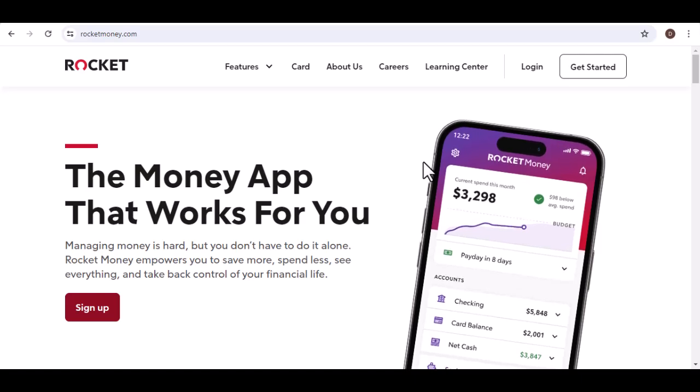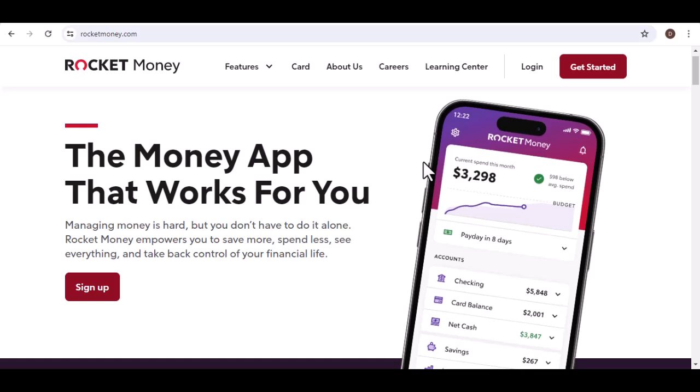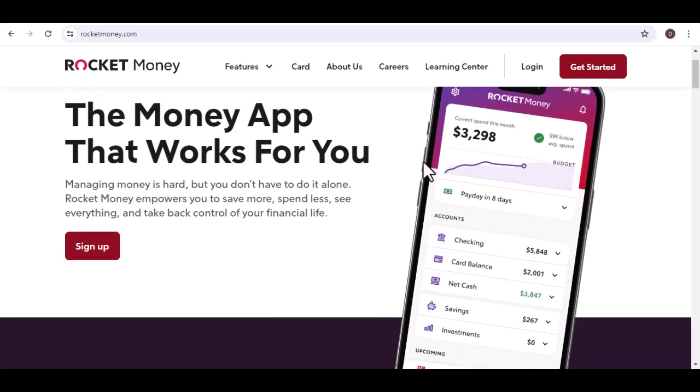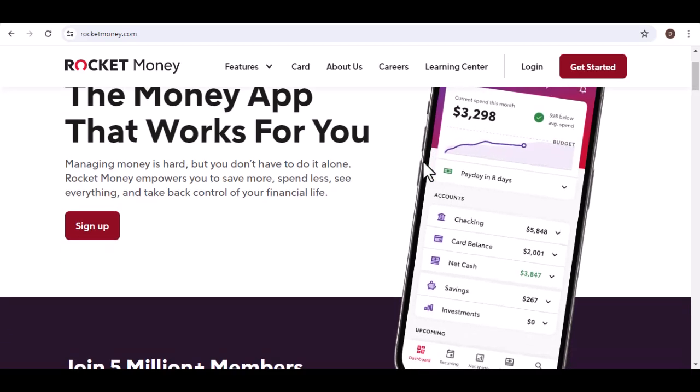Have you ever felt overwhelmed by your finances? Like you're drowning in a sea of bills and debts? If so, you're not alone. Many people struggle with managing their money, and it can be a daunting task.